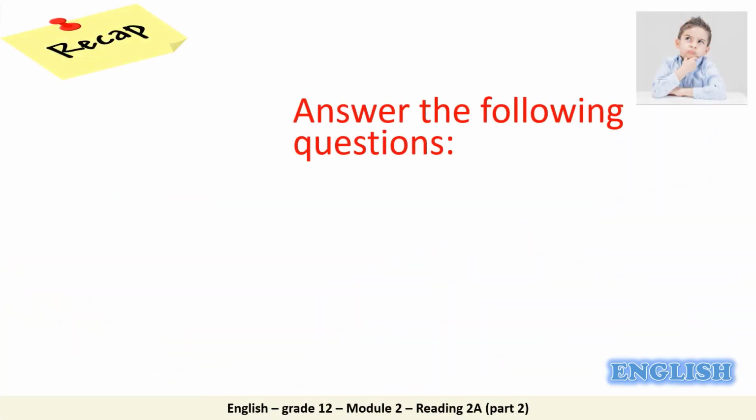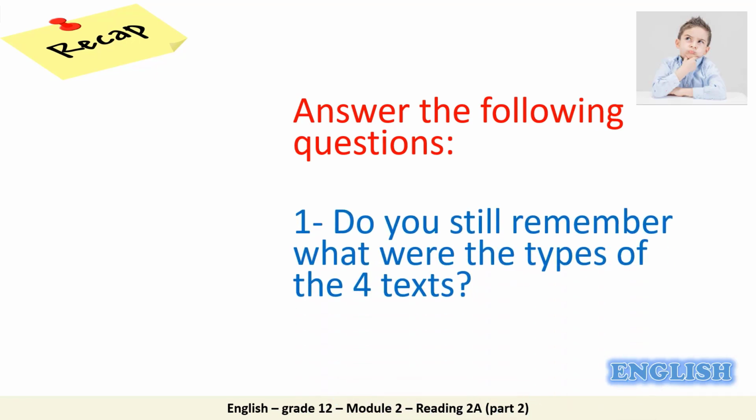At the beginning, allow me to ask you a few questions to refresh your mind and make sure that you still remember some of the information that you acquired, that you obtained in the previous lesson. Do you still remember what were the types of the texts that you had in the previous lesson? Take a moment to think about this.